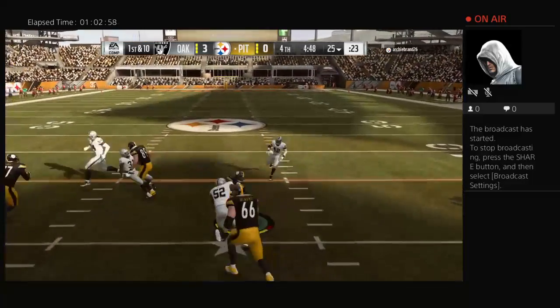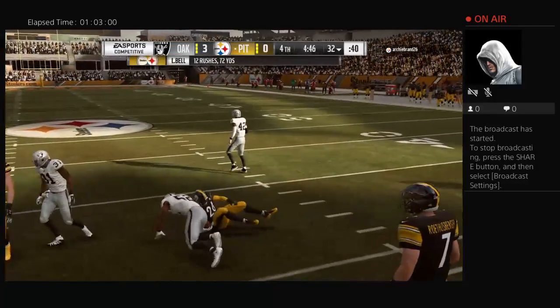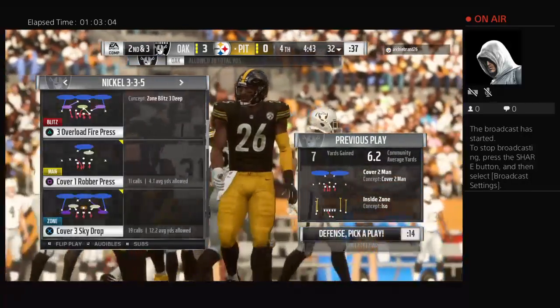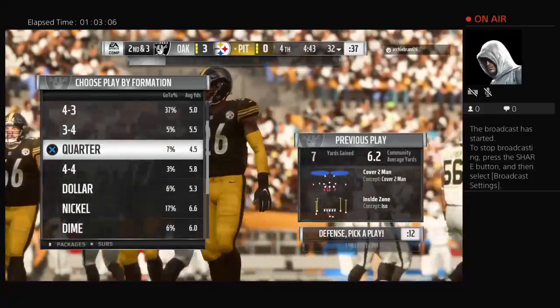They'll start out on the ground with Bell. And he'll work his way across the 30 to the 32. A solid run on first down. Gain of 7 leaves him with a 2nd and 3.